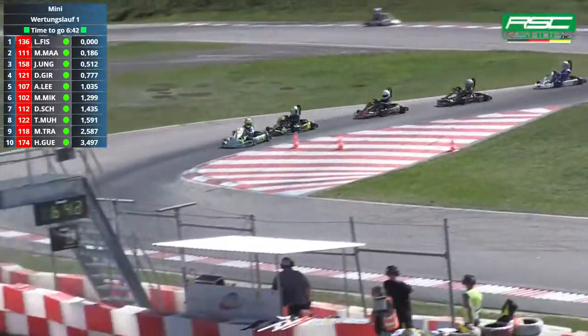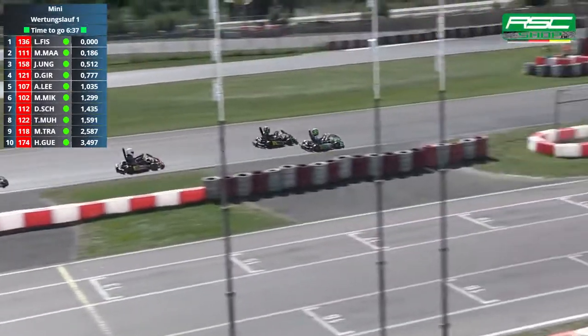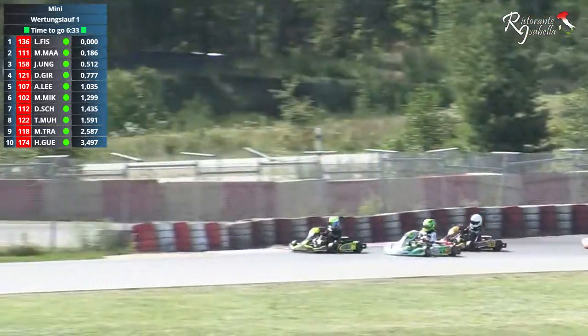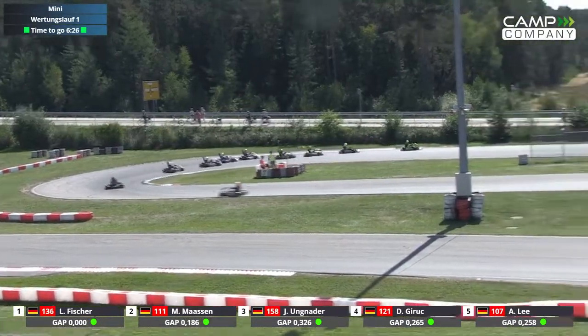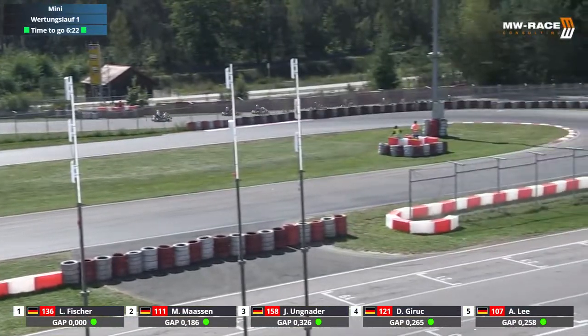Into the left out of the chicane they come through 10. Montego Maassen has got a real good run out of the corner. He's trying to go for the lead up the inside of Leandro Fischer in the 136. Makes the move. Fischer tries to counter-attack, but then gets compromised coming out of the corner, and up the inside of him goes Jonas Ungrada. So Ungrada now up into 2nd place on the 158.